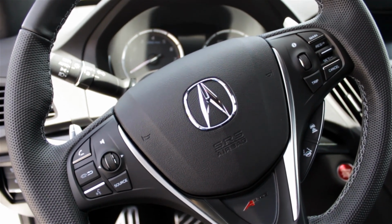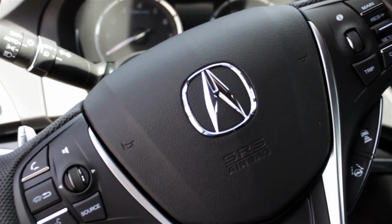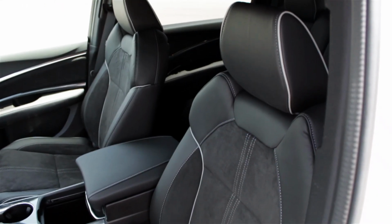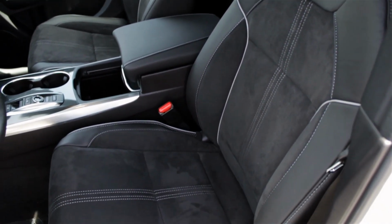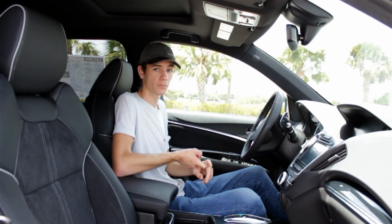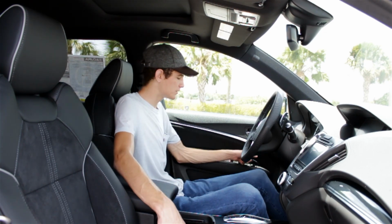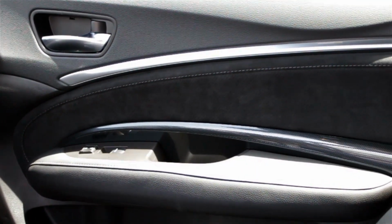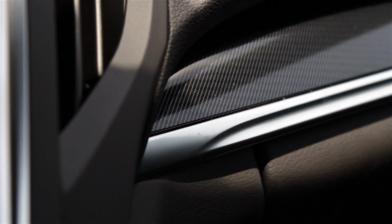the different features and technologies that you get not only with the base MDX, but also with this upgraded A-Spec Sport package. The standard MDX comes with a leather interior and wood accents, as well as a 12-way power adjustable driver's seat. But because this is an A-Spec model, not only do we get some leather features, but we also get really nice Alcantara along these sport seats, as well as on the door trim, as well as a really cool, somewhat carbon fiber-ish accent piece here along the entire dashboard, as well as on the center console and on those door panels. And that adds a really dynamic, sporty feel to this interior.